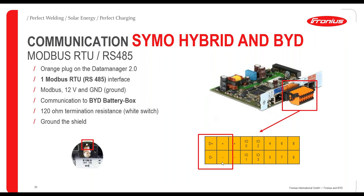So you only have one Modbus port here, but you see it here. I've marked it with a red window. D plus, D minus, ground, and again this plus 12 volt signal you're in need of when you want to communicate to the BYD battery storage solutions.